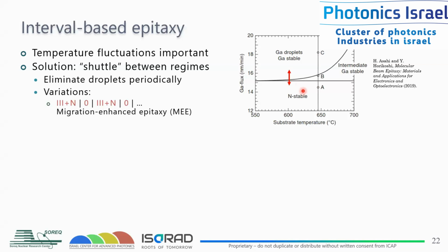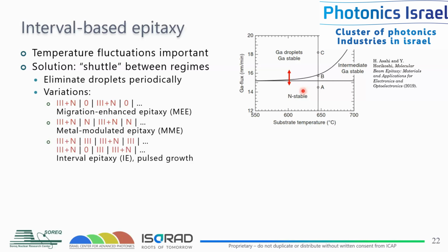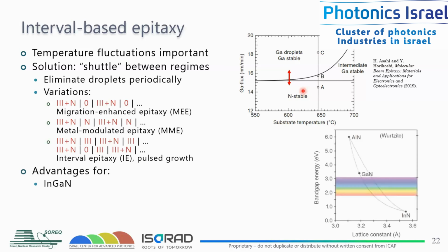You can flow the metal and the nitrogen together and then stop them both. This has a name, it's called migration enhanced epitaxy. Or you can continually flow the nitrogen and stop the metal, then add metal, stop metal, add metal. That's called metal modulated epitaxy. There is a variety of techniques. I call them all interval epitaxy, or pulsed growth sometimes.